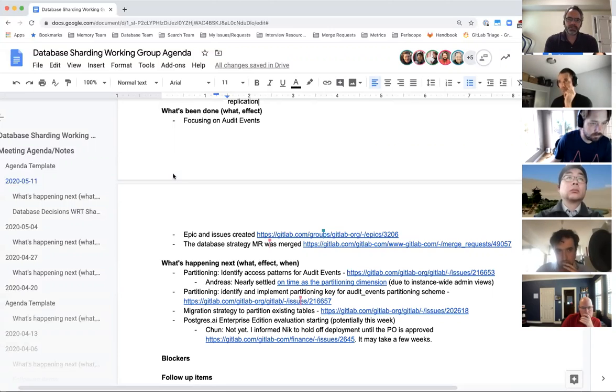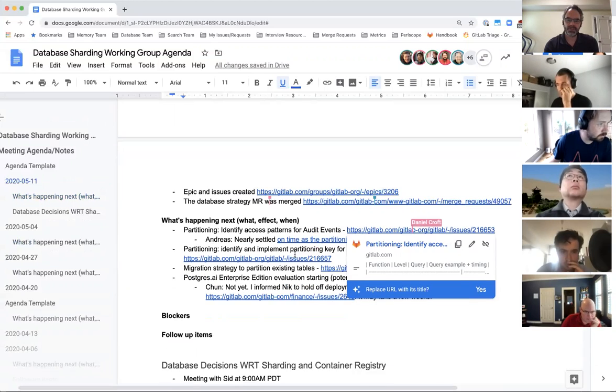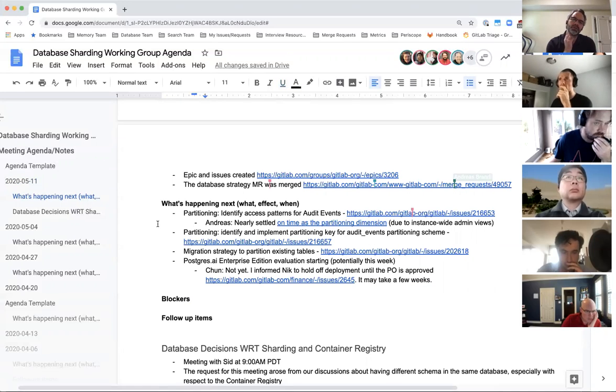You can see the epics and issues created here, and on the access isolation issues, access patterns, Andreas has put a lot of work into that issue, so you can read up more on them. I think it's this issue here. And then the database strategy was merged. And then what's happening next? Continue to work on audit events.